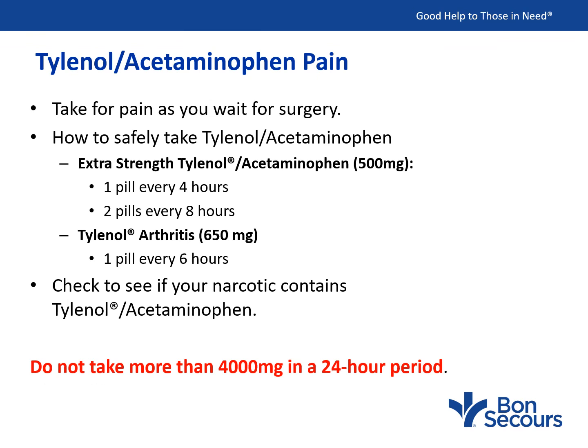Tylenol, also known as acetaminophen for pain. As you wait for surgery, remember you're going to be asked to stop any NSAIDs you take. We know that NSAIDs help with arthritis pain. Many people want to know what they can take as they wait for surgery when they can't take their NSAID. You can safely take Tylenol or acetaminophen for pain control as you wait for surgery. We know that it doesn't help arthritis pain, but it can help some, and it can alleviate some muscle soreness and aching.